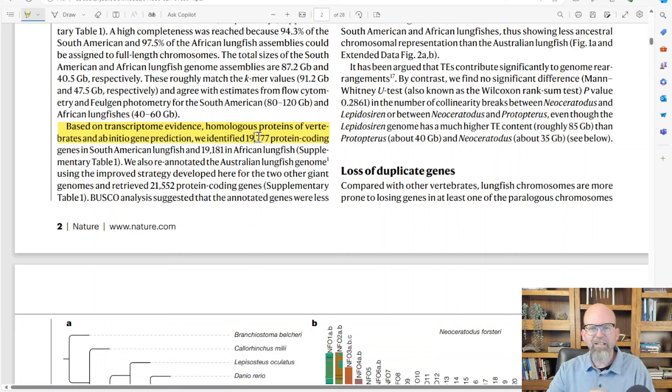We identified 19,770 protein coding genes in the South American lungfish. That was the one that had the largest genome. And then 19,181 in the African lungfish, which was a much smaller genome. And yet they have a very similar number of genes. Again, showing you that the excessive amount of additional total genomic space, total hereditary material, is mostly repetitive sequence that actually isn't coding for, in this case, proteins.